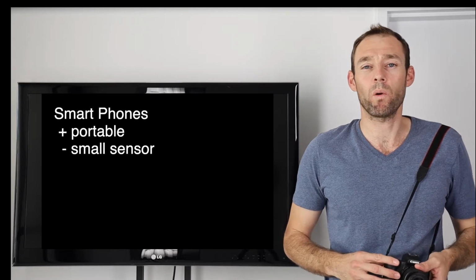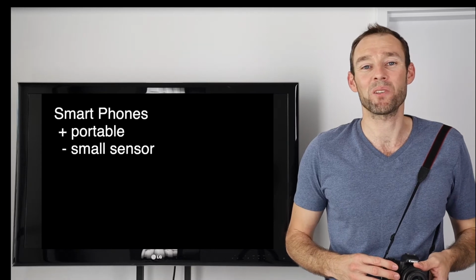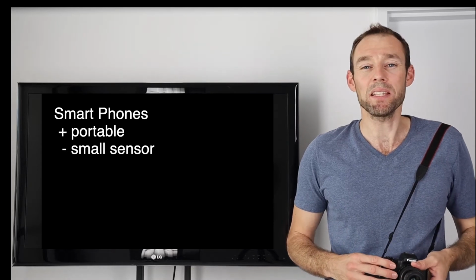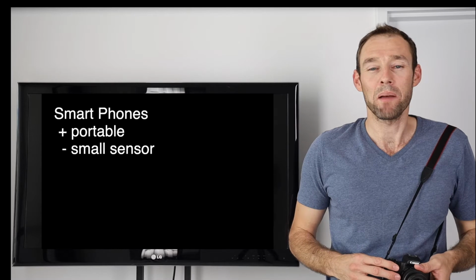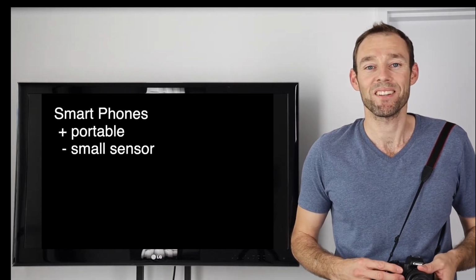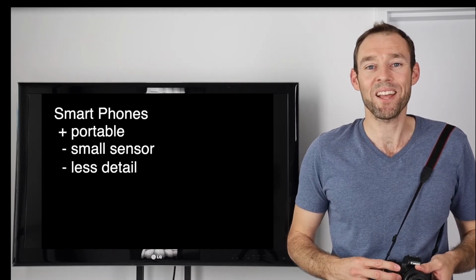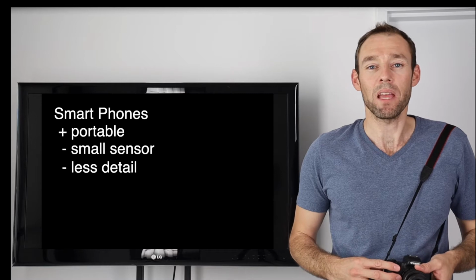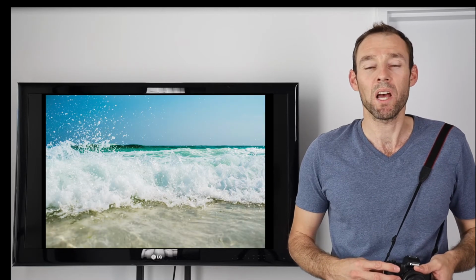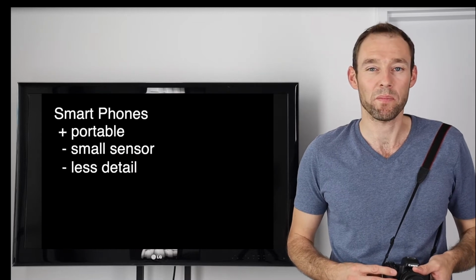Firstly, the sensor that records the image is very small, which means the quality of the image won't be as good as on a camera with a larger sensor. This is particularly apparent in low light, but the phone brands are continuing to improve their low light performance. The smaller sensor also means you don't get as much detail in the brightest and darkest parts of your image. If, for example, you're photographing water, the whitewash can just be pure white without detail in the water droplets.